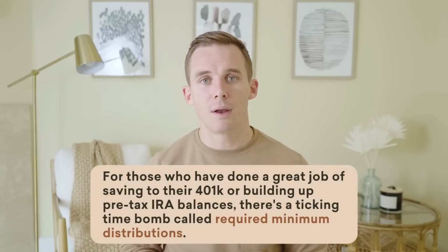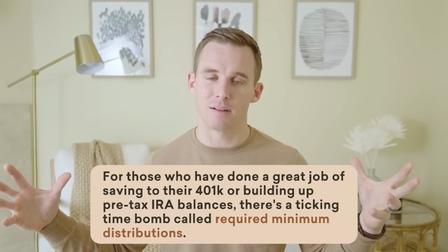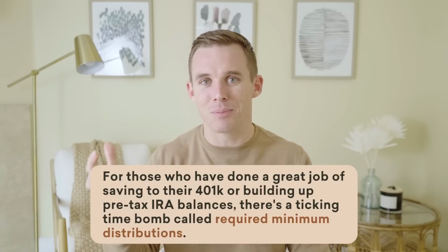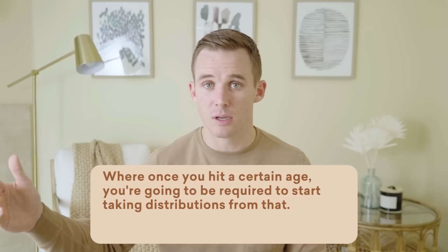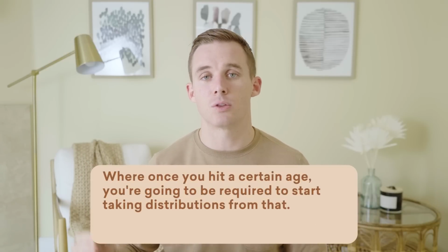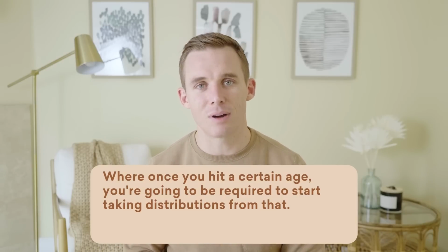But for those who have done a great job of saving to their 401k or building up pre-tax IRA balances, there's a ticking time bomb called required minimum distributions, where once you hit a certain age, under new rules, anywhere between 73 and 75, you're going to be required to start taking distributions from that.